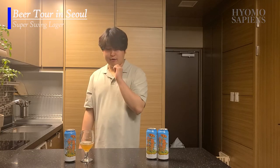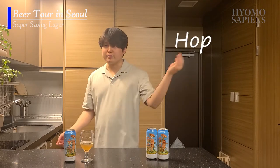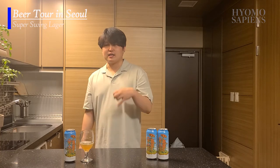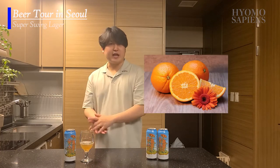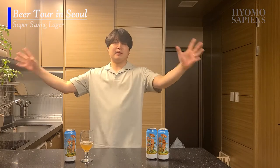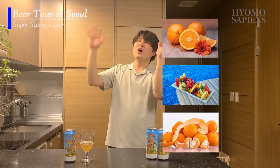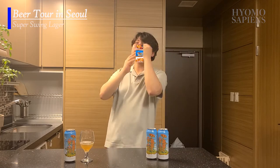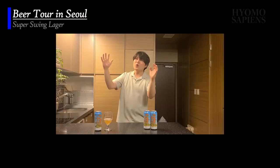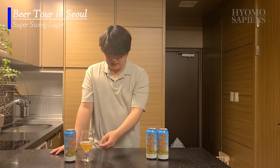As you sip down this beer, in your mouth there's a lot of things going on, like hop, sweetness, crispiness, freshness, and there is orange and tangerine, the tropical fruit going on inside the mouth. The whole amusement park is just going in my mouth and having so much fun. It's an enjoyable beer. It is definitely an enjoyable beer. Yes, one more.